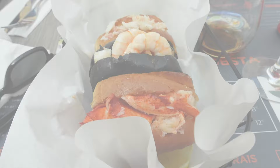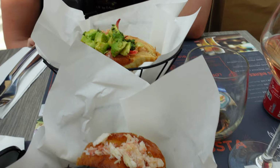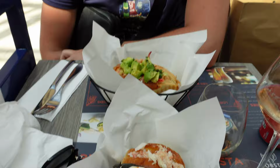We really like the lobster roll concept, and when we saw this kind of cafe here next to La Vallée Village, we decided to stop by. I took a set of the lobster, shrimp and the crab, and here we also took a lobster roll with avocado. The place where we decided to have lunch is called Lobster. It is in the mall that is called Val d'Europe. This mall is straight in front of La Vallée Village. Bon appétit.